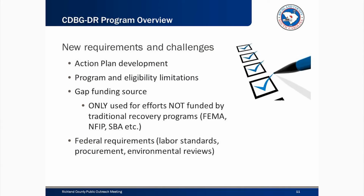There's an action plan development that's required as part of this. That's what the county is kicking off. As of June 22nd of 2016, a 90-day window started here in the county. And that 90-day window is the development of the action plan. That action plan is the roadmap for the county to be able to spend the money that it received from the United States Department of Housing and Urban Development.